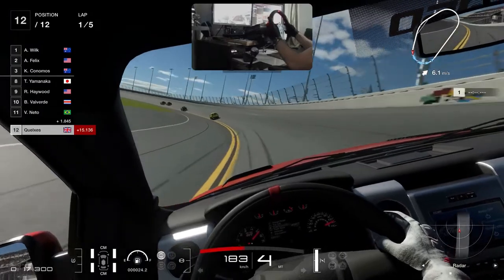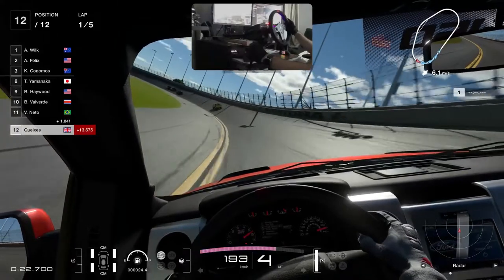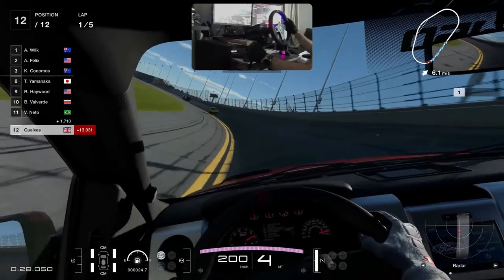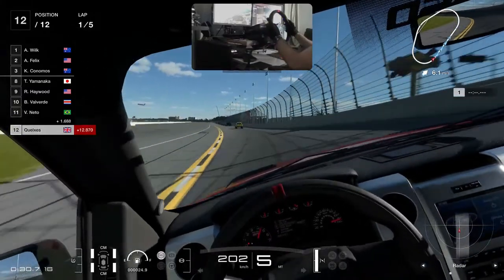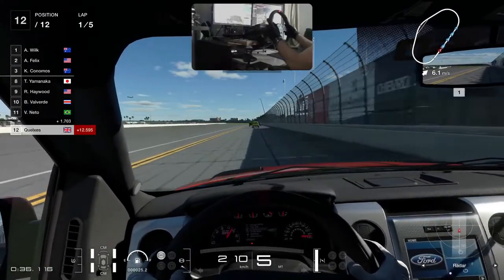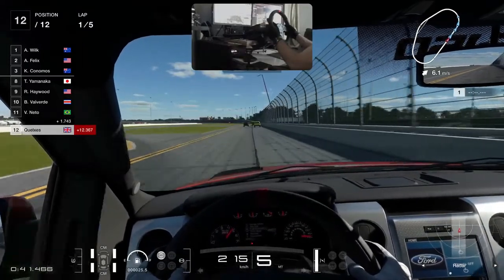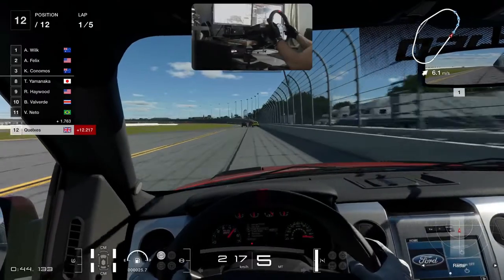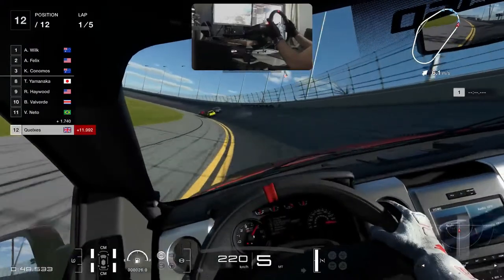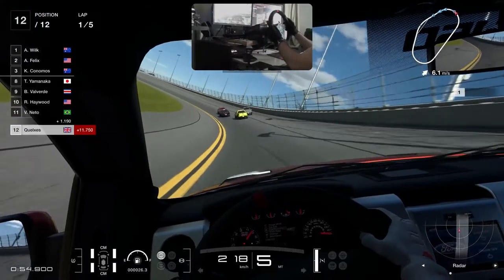Okay, let's try to catch up with them again. Seconds to the 11th. 1.7. It's growing actually. Hopefully I will catch them on the turn. Yeah, they're braking. That gives me a bit of advantage. 1.5, 1.4, 1.3, 1.2.